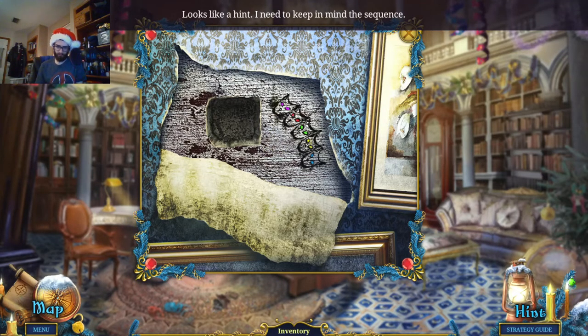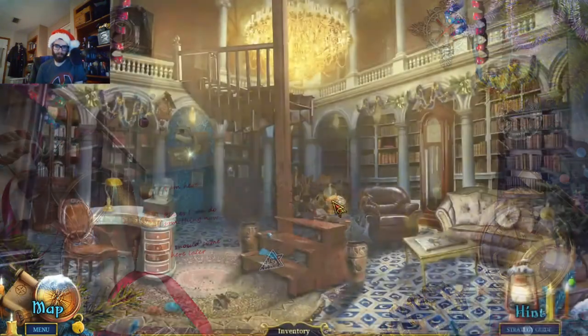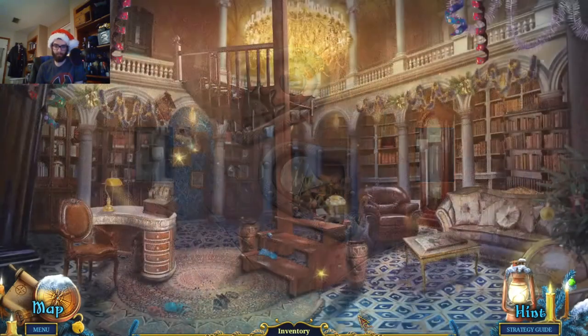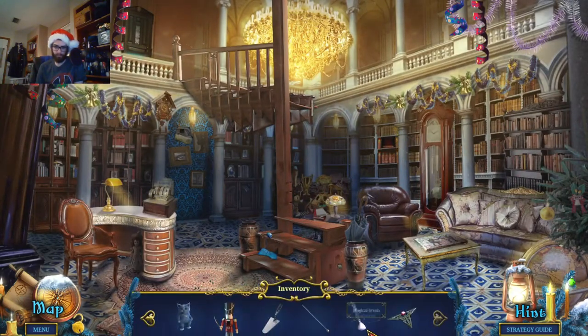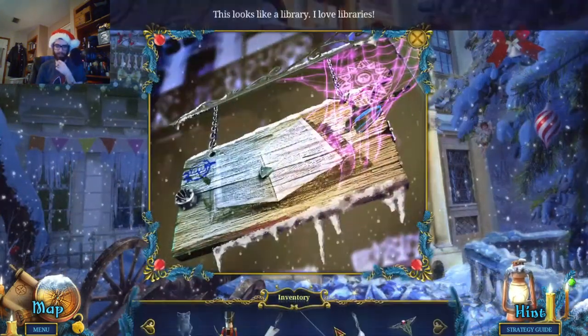Let's write that down. Red, red, green, yellow, blue. Okay. There we go. That shall help me out. What else is there in here that we can do? We can put the mechanism part in, so we'll do that. But what else is here that I can do? Magical brush. Piece of a charm. Knitting needle. Okay, so we got the brush now.